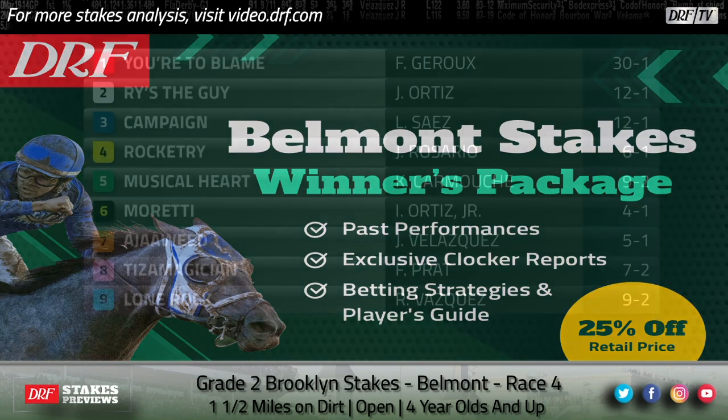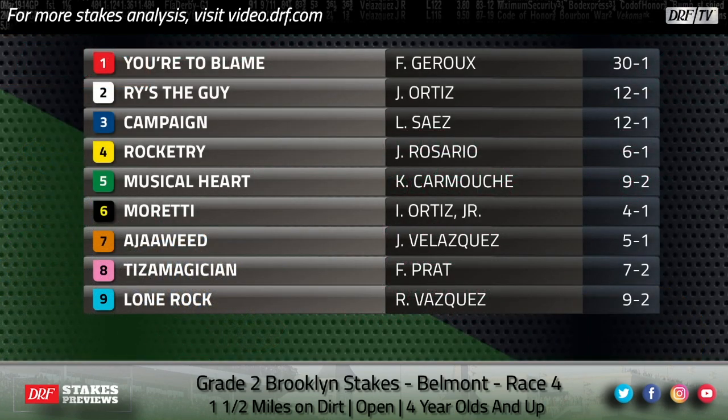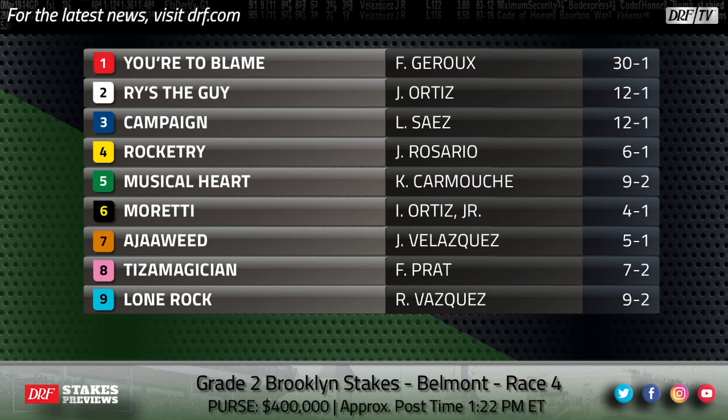Here's the field for the Brooklyn. This is a very competitive race, Mike, going 1.5 miles, and Tis a Magician, the number 8, is the 7-2 morning line favorite. This horse has speed. He's got a little bit of class, and he can carry his speed a distance of ground. Yeah, he can. There are a lot of horses in this race, Dan, who the last thing you're going to worry about really is distance with them. So that's a good thing.